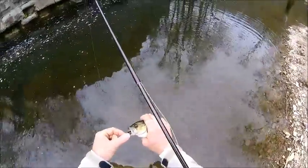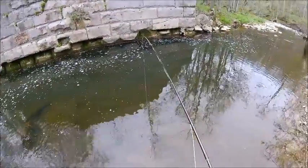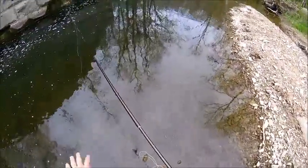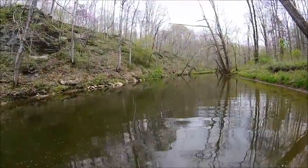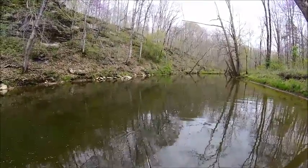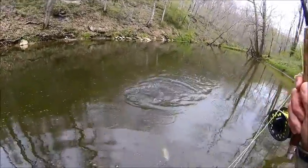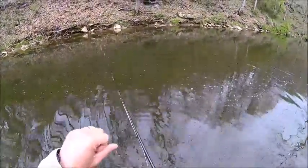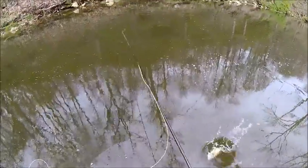Well, I'd trade some of you guys in on a bigger cousin here. I'm a rock bass magnet. A rock bass magnet tonight. Doesn't matter what I put on there.